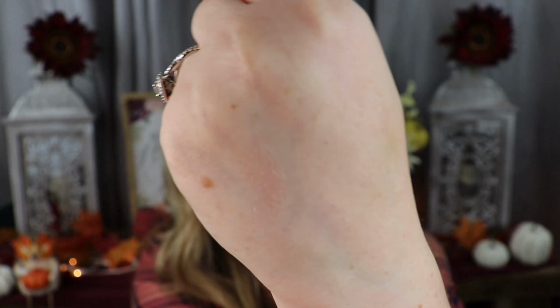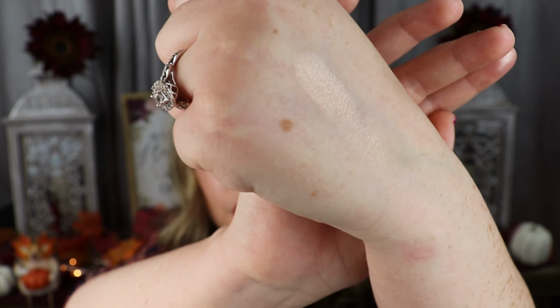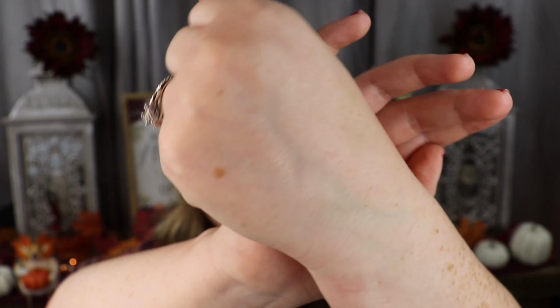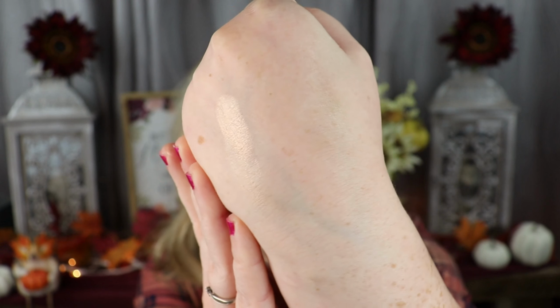Oh, look how pretty. You would think it would be darker than it is, but it's not, and it's just so beautiful. I feel like this would complement a lot of different skin tones, and I am lighter in skin, so it's kind of like a pinky gold color, but very light, so a lot of people could get away with this color. I'm actually wearing it today, and you can see here, it just gives you a little bit of a glow and isn't anything crazy.